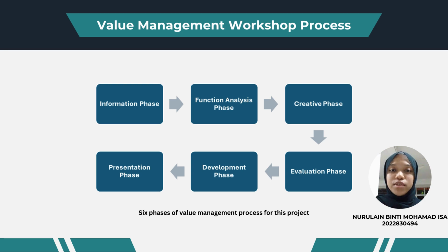The value management process for this project has 6 phases, the first one is the information stage. This phase is dedicated to gathering the information needed, such as the project background, objective, scope, outcomes, and cost, as well as how it relates to the policy. Through the information phase process, all participants are able to gain a deeper understanding of the project's nature and the value management workshop process. Next, function analysis phase.